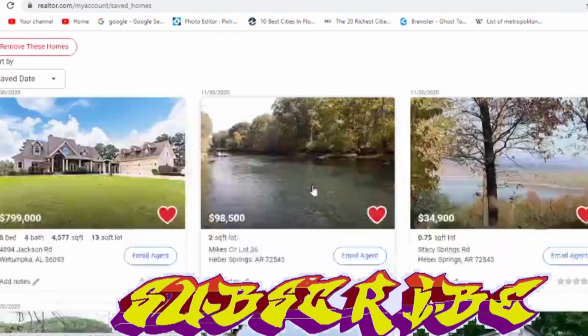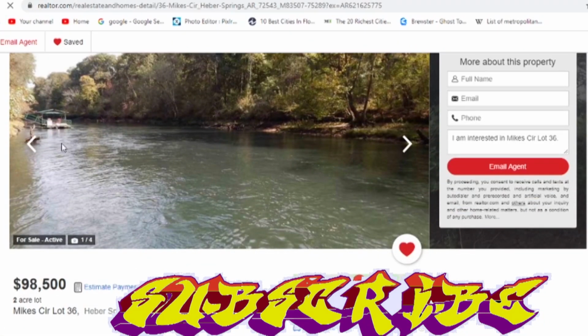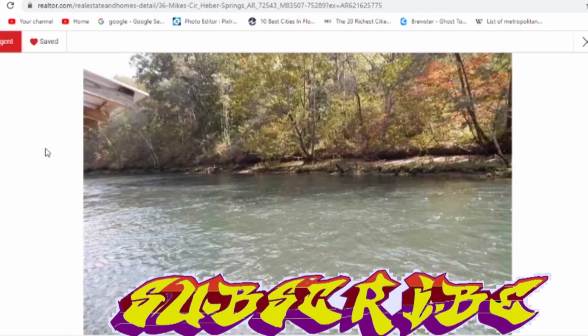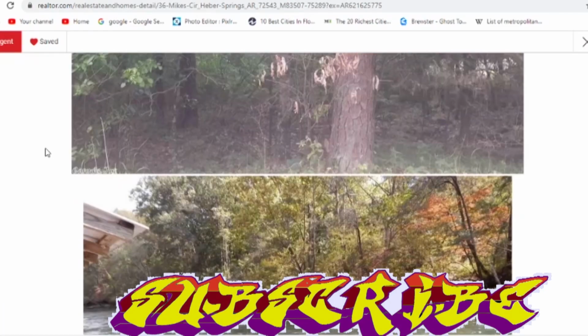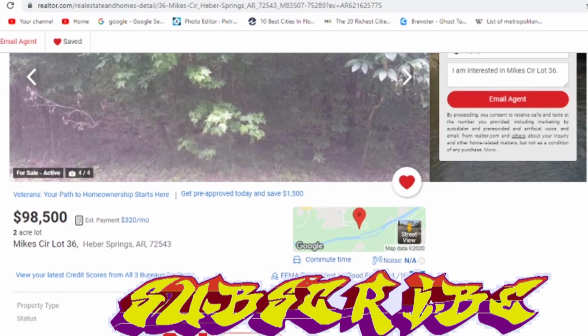And I also saved this one. This will be the last one we're going to be looking at today. $100,000 for 2 acres on that same river. Looks like it's a fast-moving river. Big pine trees, nice views. Looks like the current really kicks through that river. But yeah, that's some great land with incredible views in Arkansas.